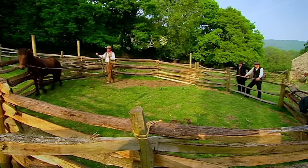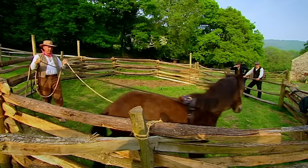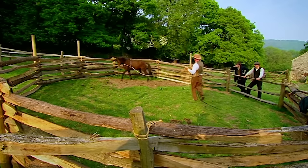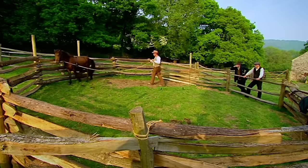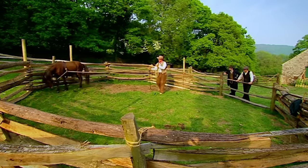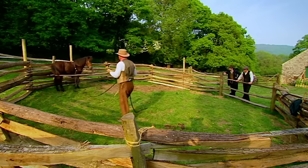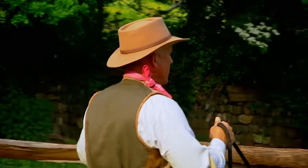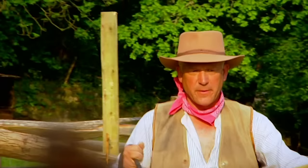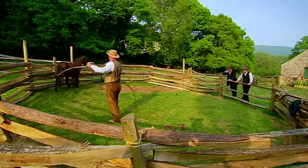Good, good, good, good. He's going good. He's a little bit upset, and I've got this line over him. It's okay. There's no harm coming to him. So now what I've got to do is ask him to make a turn like what we've already taught him. So there. Now we got him going that way. If he wants to trot, that's fine. Express yourself.